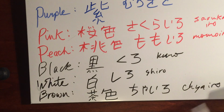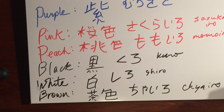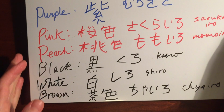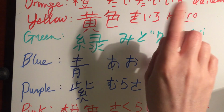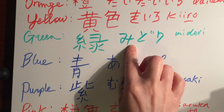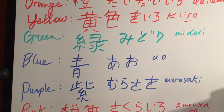Chairo. So, I really recommend to learn hiragana as soon as you can, because romaji is not consistent and it doesn't get the subtleties of the Japanese language. So that's my attempt at romanizing it. Okay, now we're going to do light green. Light green is a combination of yellow, ki, and green. And so the colour is called ki midori.